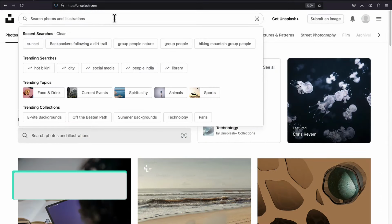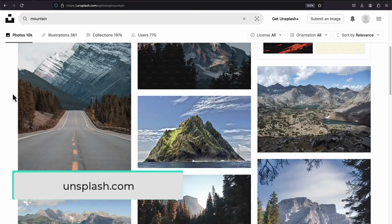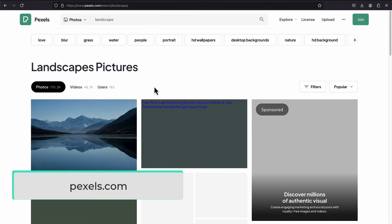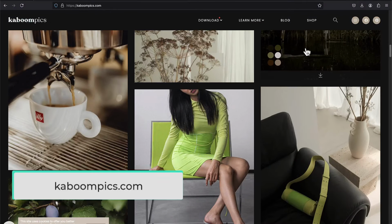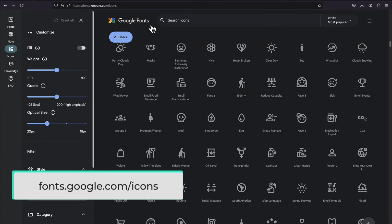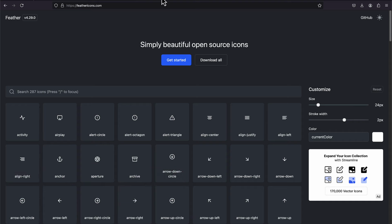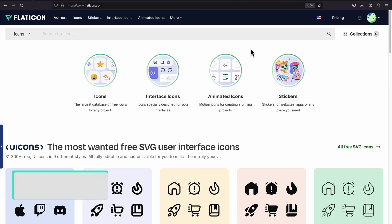Next, we have stock images. Stock images are inevitable when doing any kind of a project design. There are also a bunch of different websites where you can get those photos for free, like Unsplash, Pexels, Kaboom Pics, and others. Next, we have icons. So for the icons, you can check Material Design website. Then there are also feather icons, hero icons, flat icons, and more. Some of these websites also have a plugin for Figma, so that you don't have to leave your environment when searching for these resources.